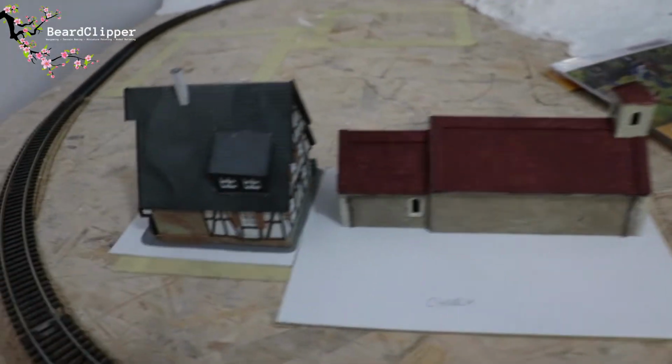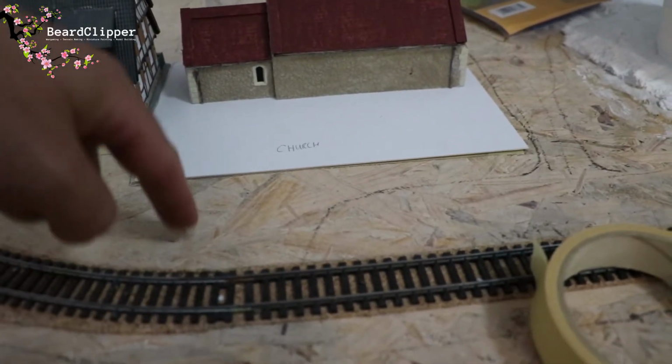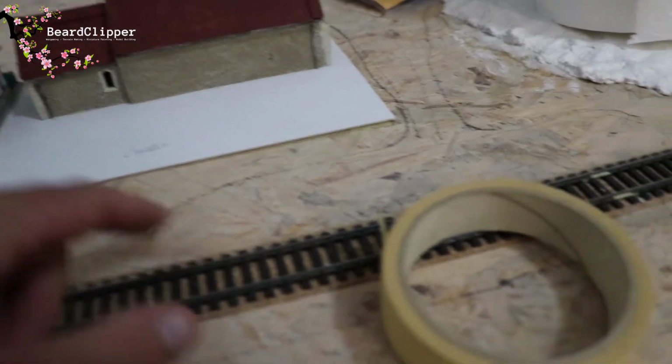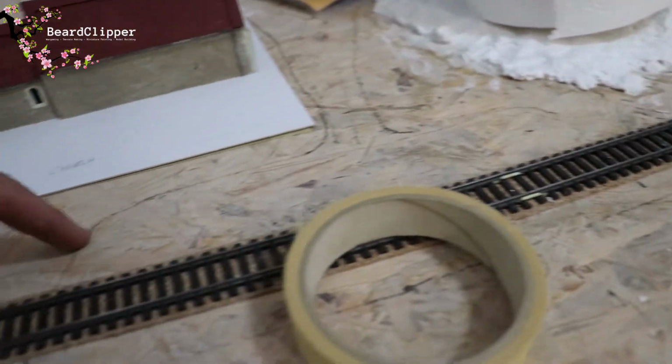Now my thinking is, there's a couple of things to show you actually. I don't have it here, so I can't show you in detail. I'll do another clip on that another time. I'm going to have a bridge over the railway here, because the car park for the railway is going to be kind of here.